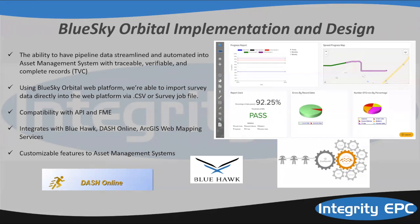The benefit for us internally is now we can have an effective tool that's validating our survey data coming out of the field. And now, because we can validate that survey data from the field or even in the office, we have a better effective rate of completing or hitting our deliverables on time without error.